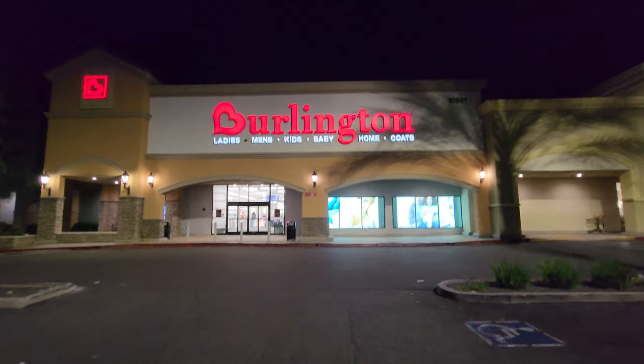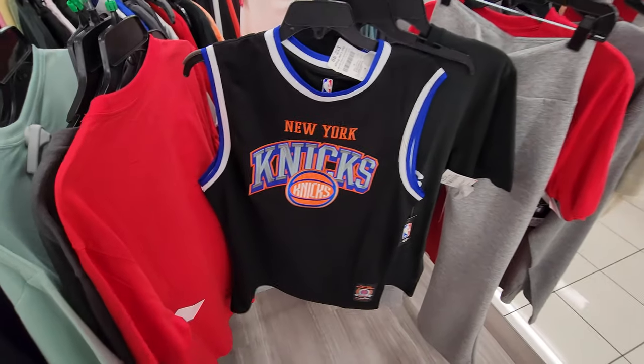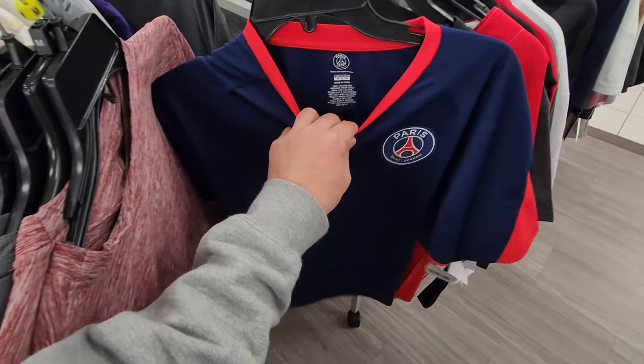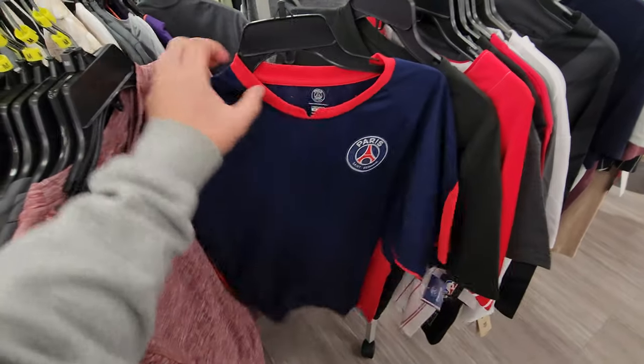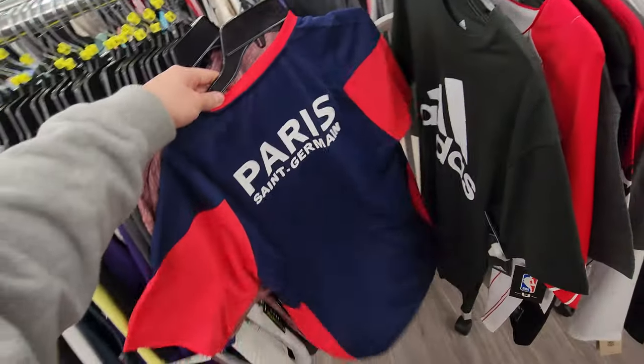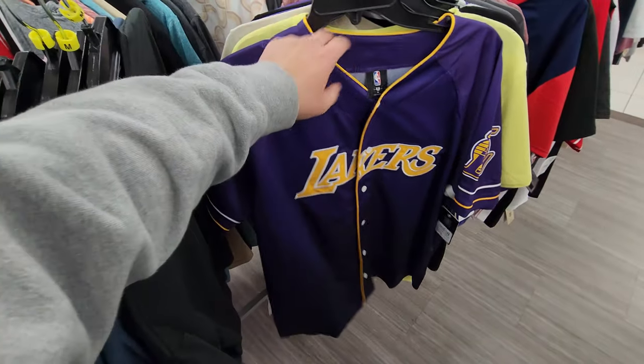Damn, this Burlington open till midnight? Oh snap, got some New York. Not really. Got a PSG jersey. This is like a lower budget one. $8. Not Nike, not anything, just PSG. Not too bad though, like for your kid or something. Speaking of not bad, U brand.